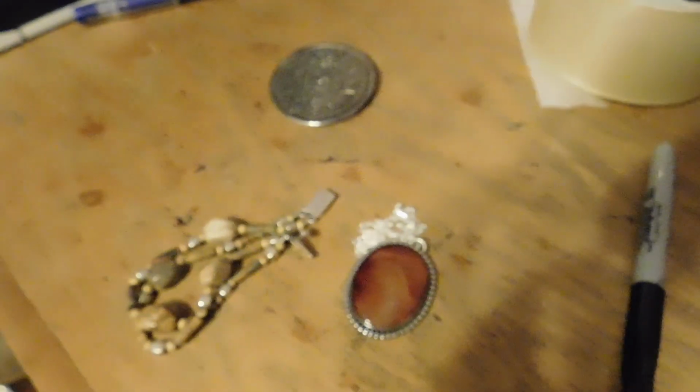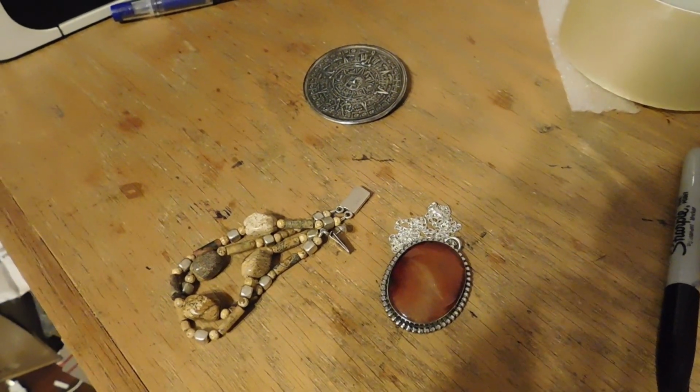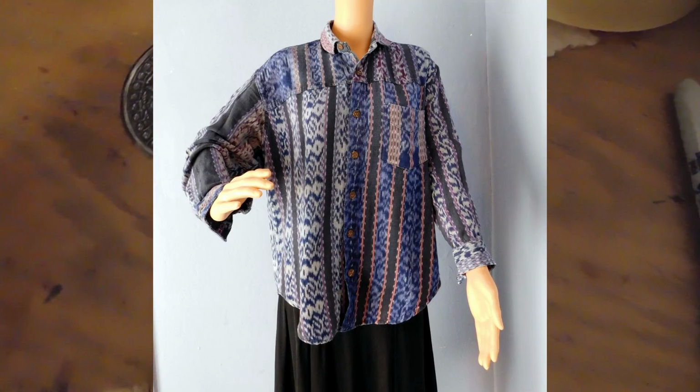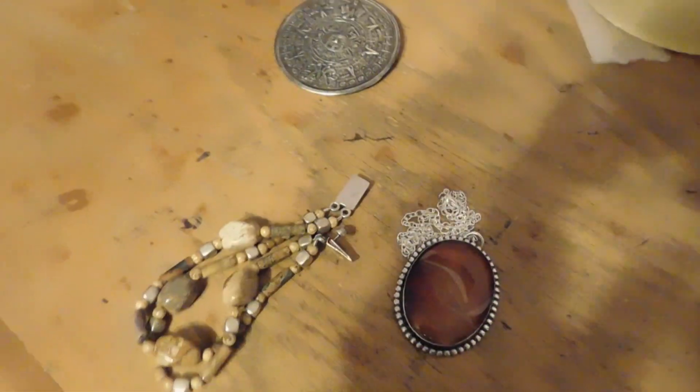And then the last item is an ikat woven cotton shirt from Indonesia, I think. And I will slip in a picture to show you what that looked like. And that shirt sold for $32, I think.